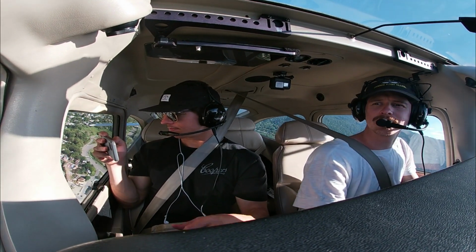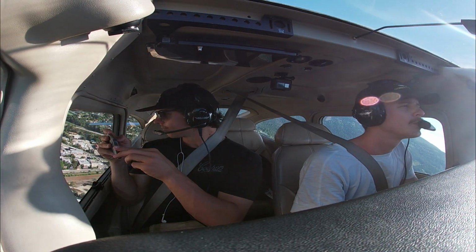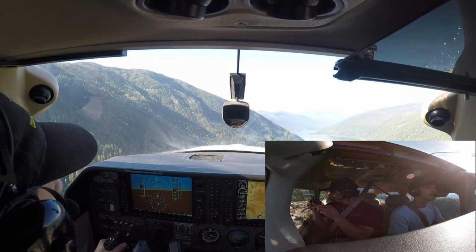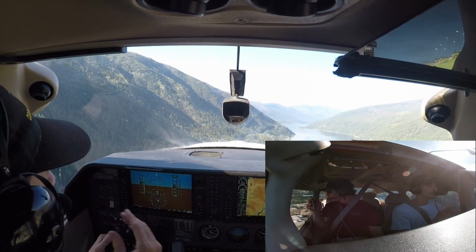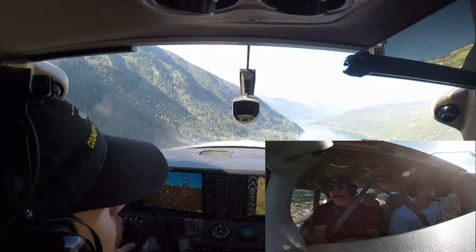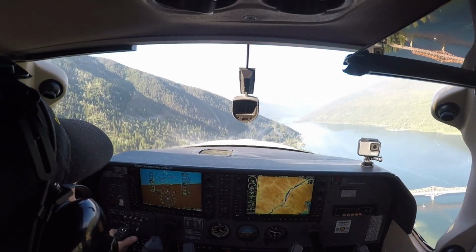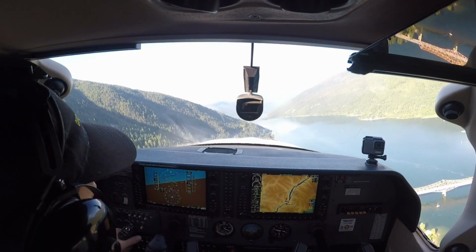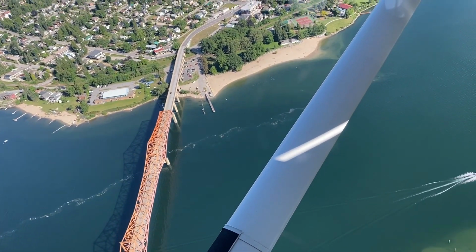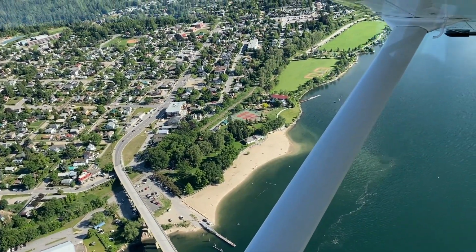Nelson traffic, Cessna 182, Foxtrot India Alpha Zulu is joining right downwind for 22, India Alpha Zulu. Okay, so we're going to be coming in with flaps 20 at 70 knots. If we have any problem, we're just going to be going full power and overshooting. Got that bridge just right here. 20 degrees of flaps. Pushing that balloon, 70 knots at 20 degrees. We got that right to left crosswind on this one. Just 70 knots.